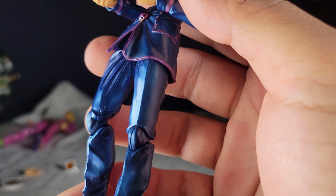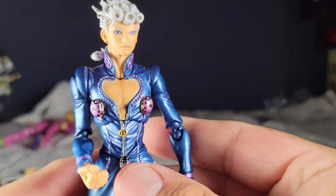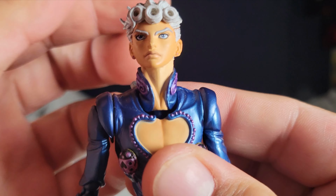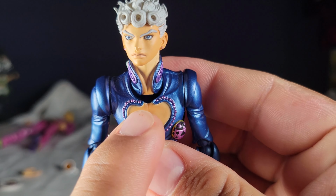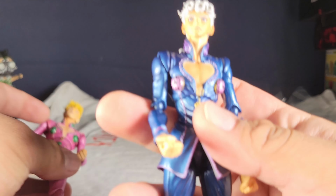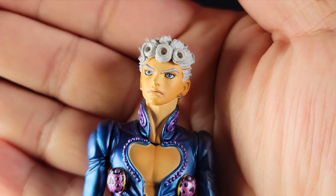It kind of hinders the movement when you're trying to put the figure's legs higher. But I mean, that's just a lot of Part Five, if I remember correctly. They really nail down how skinny most of the Part Five figures are, and Giorno, this dude looks exactly like he came out of the book, the manga.